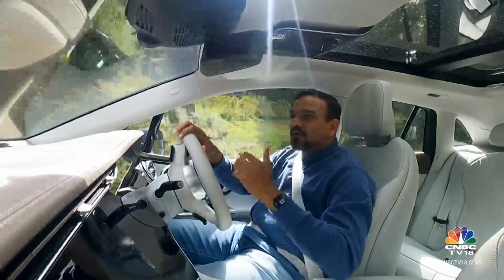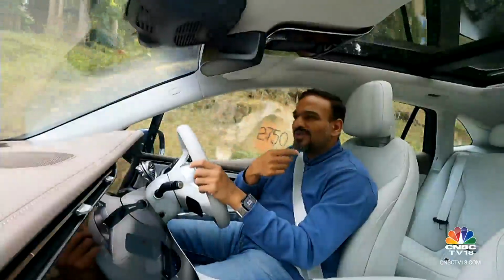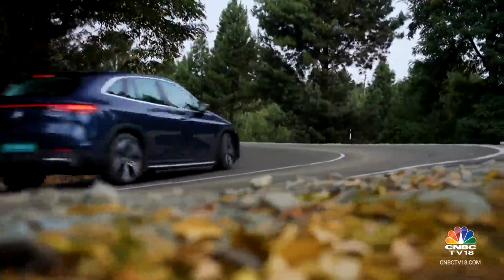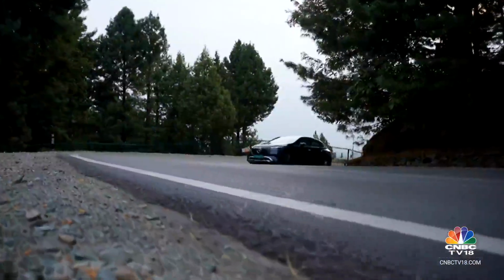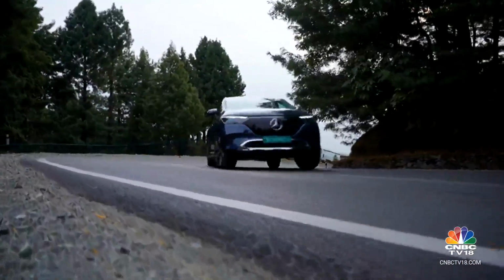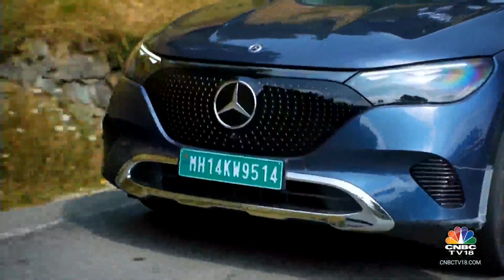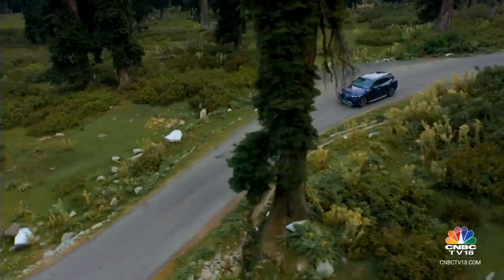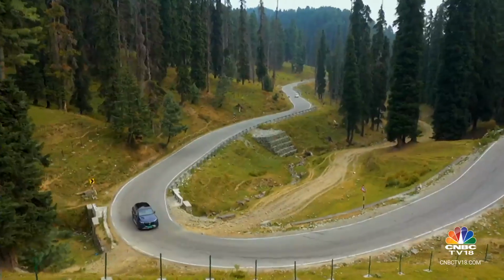It feels a lot freer. In the comfort or the eco modes, it just feels a bit restrained. The car climbs inclines briskly too, and typical to an EV, there's never a dearth of power or torque. It's easy to maintain a steady power delivery, and in these narrow winding roads around Gulmarg, the EQE felt easy to maneuver.